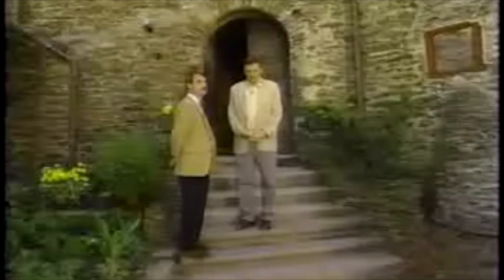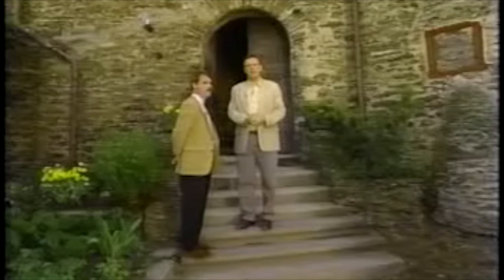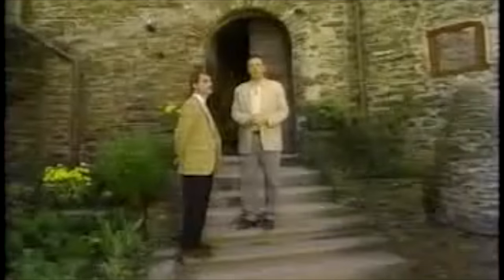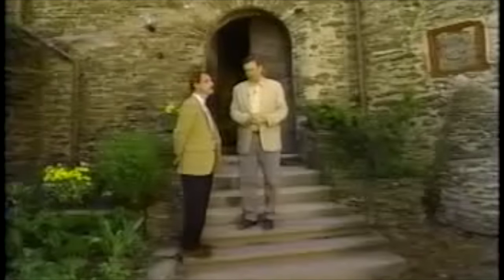And David Macaulay is with us again today. We introduced him to you yesterday. He is the author and illustrator of the fine book, The Way Things Work. For our purposes today, more important, another book that he wrote and illustrated called Castles. And so he is a pretty good expert to tell us about the Marksburg Castle.